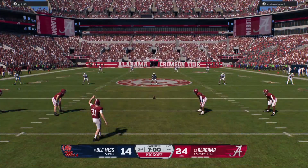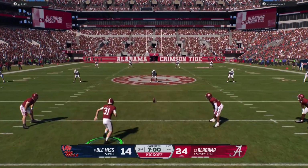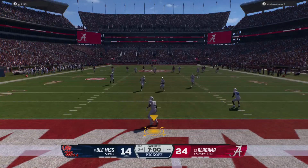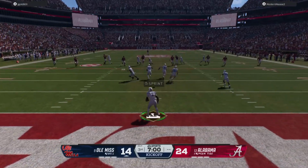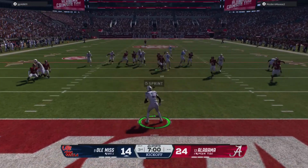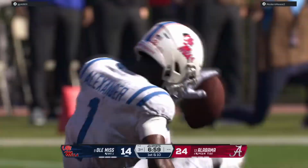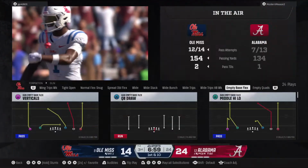Just about set to get this second half underway. He'll take the return, try to get better field position. Fielded in the end zone. It's Alexander. And the coverage team gets the returner on the ground.